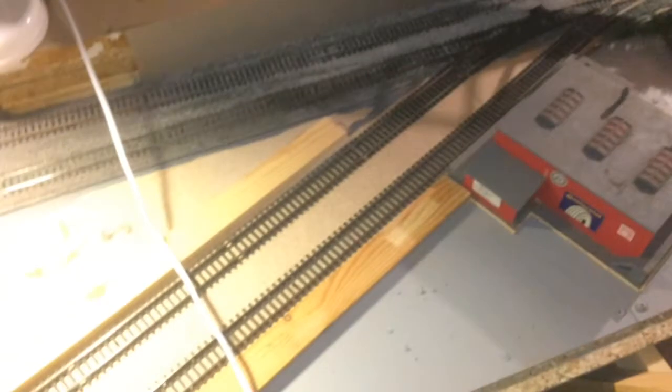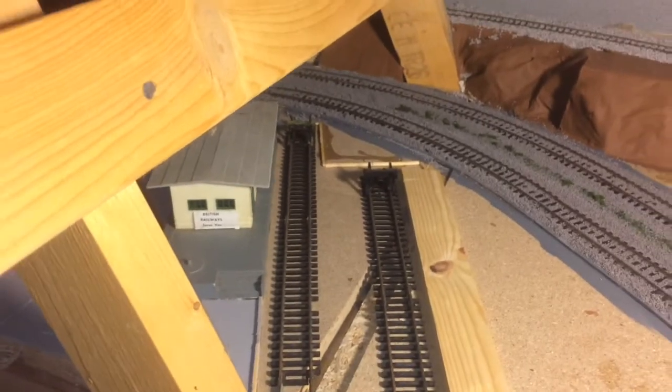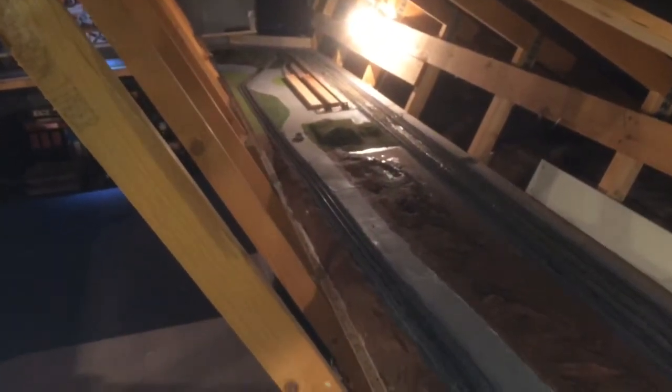So yeah, the only part of the track I've not ballasted are these sidings here, and the ones over right down there. So that's where I'm up to at the moment.